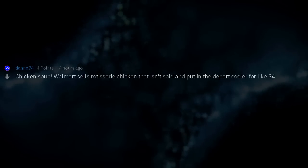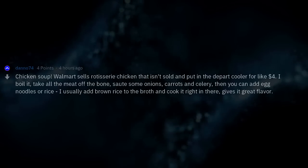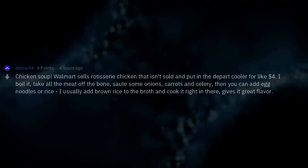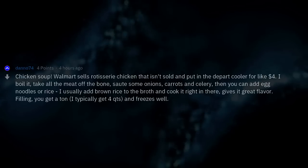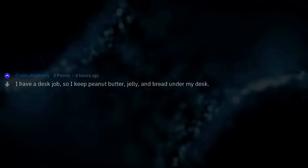Chicken soup. Walmart sells rotisserie chicken that isn't sold and put in the discount cooler for like $4. I boil it, take all the meat off the bone, saute some onions, carrots and celery, then you can add egg noodles or rice. I usually add brown rice to the broth and cook it right in there. Gives it great flavor. Filling. You get a ton. I typically get 4 quarts. And it freezes well.